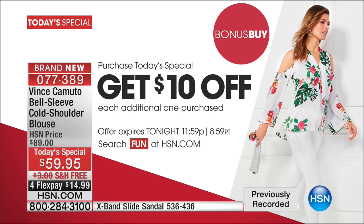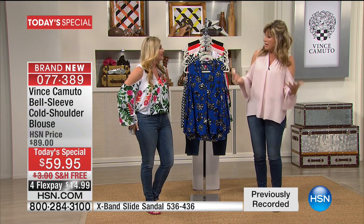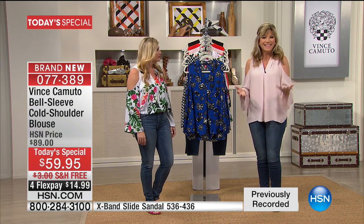It's an elegant top. I think so often in our closet right now, we have the comfy tops. We've got the cotton tops. Do we really have an elegant top that when we put on, it makes us feel like the first lady, or when we put on a beautiful top like this that's flowing, that we feel elegant and rich and sophisticated? That's what the Vince Camuto brand is all about. And that's what you're getting exclusively here at HSN.